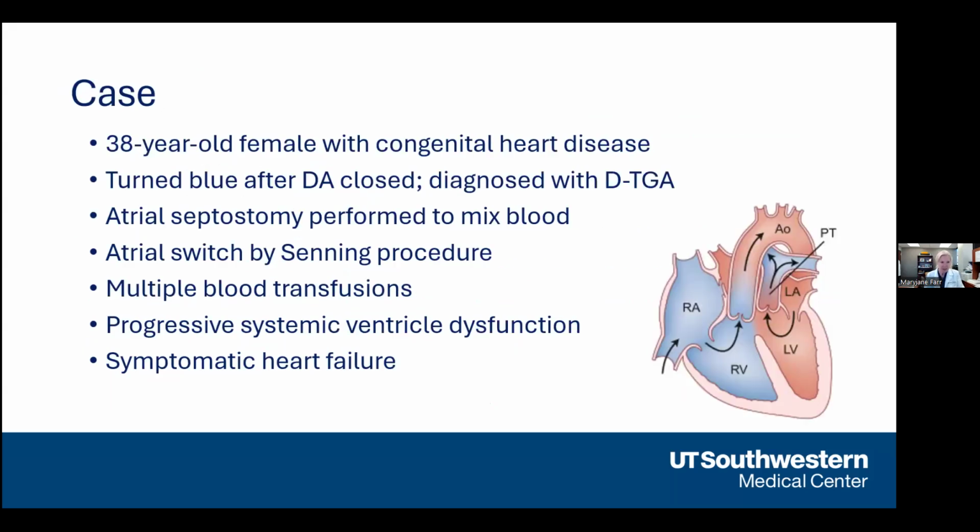So, a couple of cases: a 38-year-old female with congenital heart disease. Baby turns blue after the ductus arteriosus is closed and is diagnosed with DTGA. The patient undergoes atrial septostomy for mixing, and then a definitive procedure with an atrial switch by Senning procedure. Multiple transfusions are required. And over time, as this person grows up, there's progressive systemic ventricular dysfunction and symptomatic heart failure.